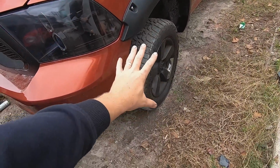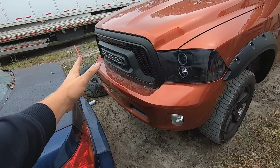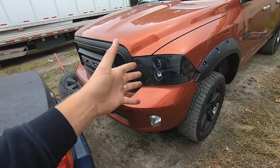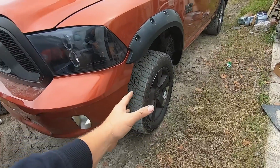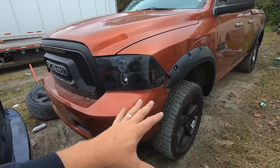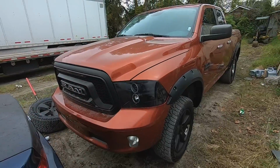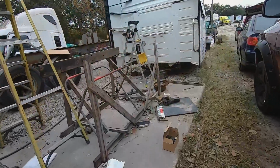Actually, guys, I changed my mind. I'm going to keep the stock wheels on. I'm going to go ahead and do the other side. It's going to be a little boring, obviously. I'm not going to be repetitive. This video isn't about replacing or taking off shocks and putting in the little leveling kits. The video is not about this. It's about upgrading this whole truck. I'm going to do the other side really fast, and then we're going to go to the back.